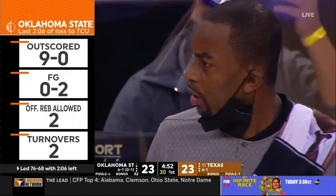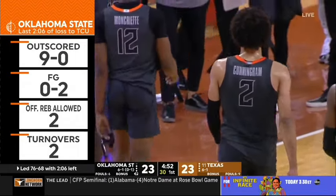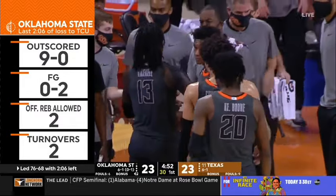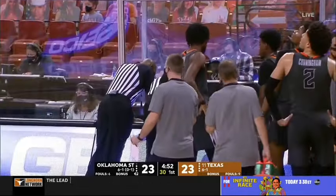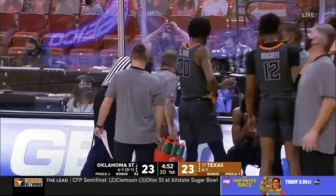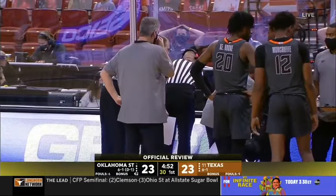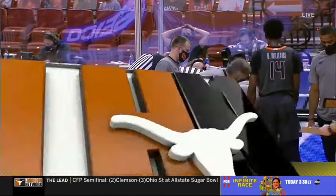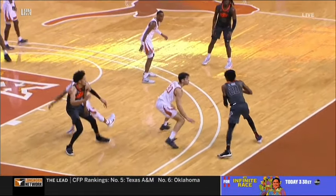So that was Cunningham going down, collision with Donovan Williams. So Williams has called for the foul. Oklahoma State in the bonus. So he's got free throws, but they will take a look at this. Probably looking at the contact here with Williams and Cunningham. We'll take a moment and check out what they're looking at.